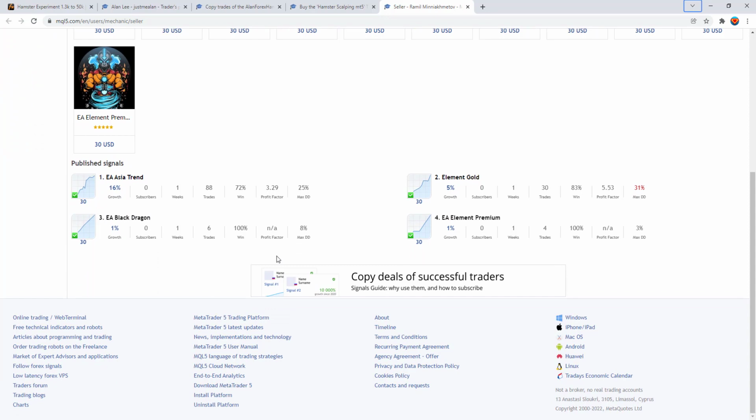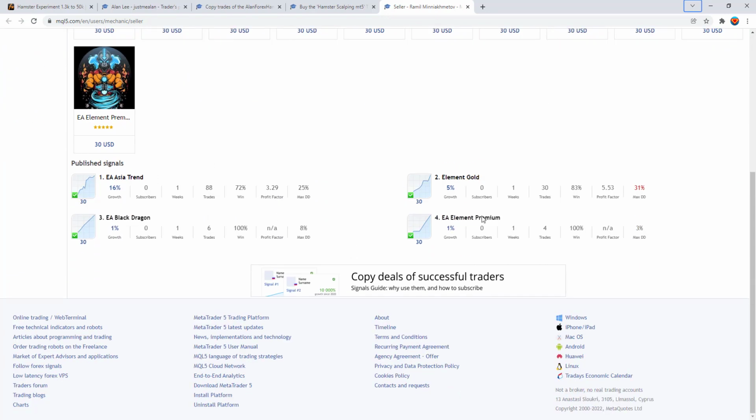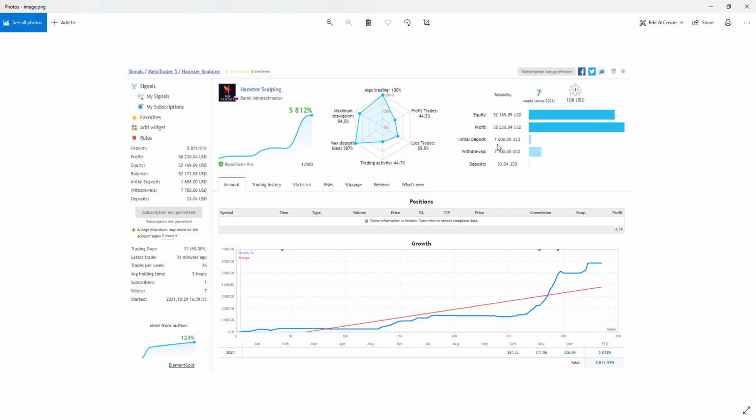So we saw it here last time. This is the account, and here it is, it's gone. However, from my last snapshot of this, it showed that from a $1,608 account, he managed to return almost $60,000. And during this time, he had taken out some profits. So this snapshot says 7,700.